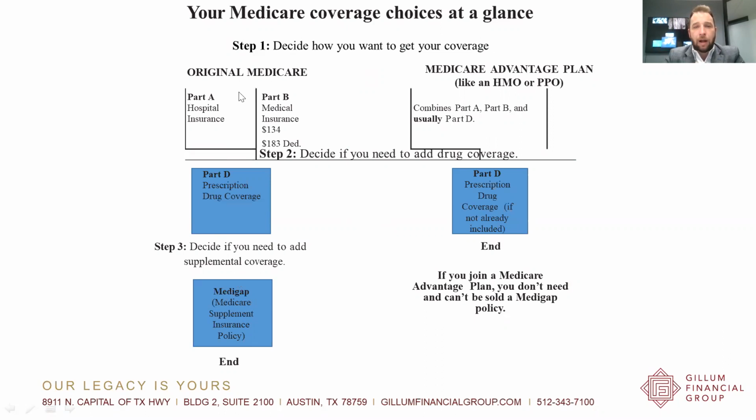Part A is your hospital insurance. It's going to cover your room and board in the hospital. You should not have to pay a premium for Part A. But some professions did not take that out in taxes, so it depends. And again, that's a one-on-one discussion between yourself and me.